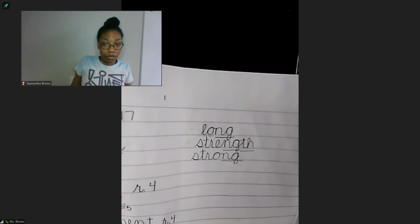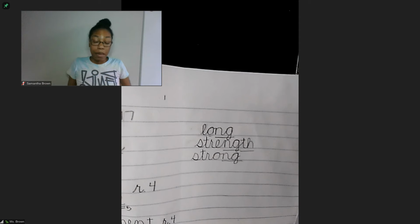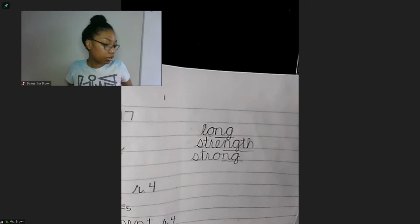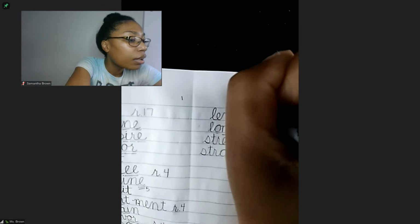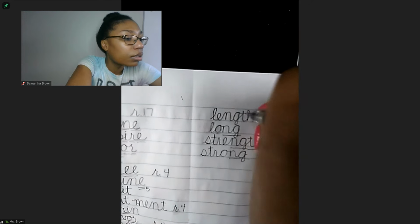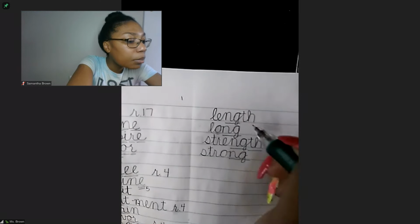Fix our note. The word long was the biggest word, so our word is length. Measure the length of the table. Length. I did it right. I think I did it right. Length. Mark.